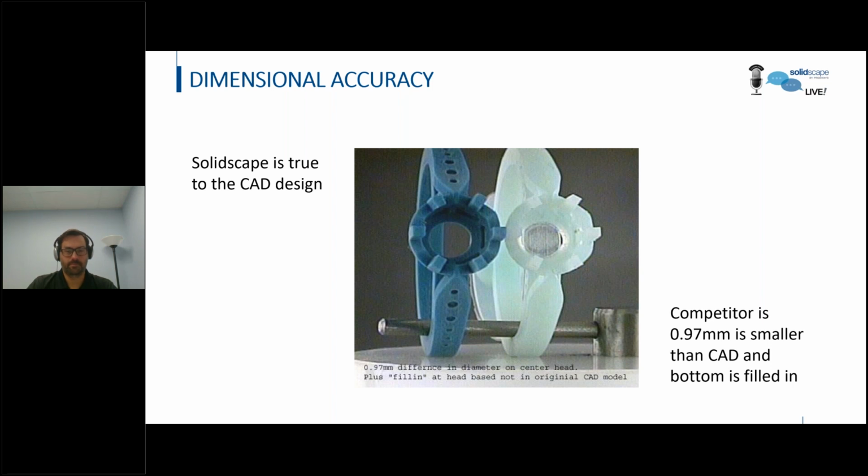Right. So in this particular slide, this is what I call my beta part. This is the part I have given to almost everybody out there. Obviously, not all 3D printers are good for jewelry, but the ones that say, oh, we're good for jewelry, I send them this part. In this particular case, on the left-hand side, I have my Solidscape part, and on the right-hand side, I have a piece grown by another technology, a resin technology.